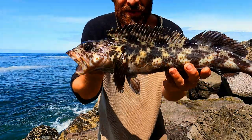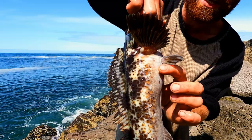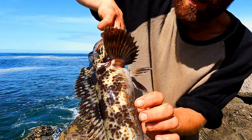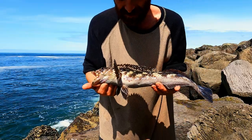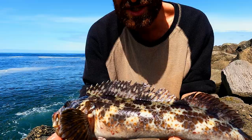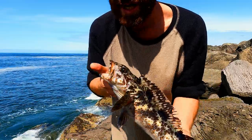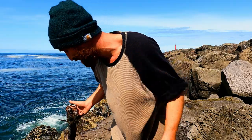This is a beautiful, beautiful little lingcod. Look at all these sea lice, and look, you can see there's something in his belly. He ate something just recently. But look at those sea lice all over him, so wild. But look at that sparkly, shiny side of this fish, it's just unreal looking. We're gonna get it back in the water real quick. Healthy little ling.